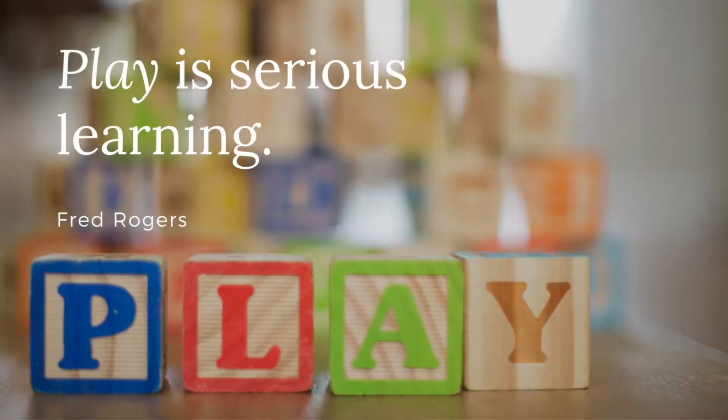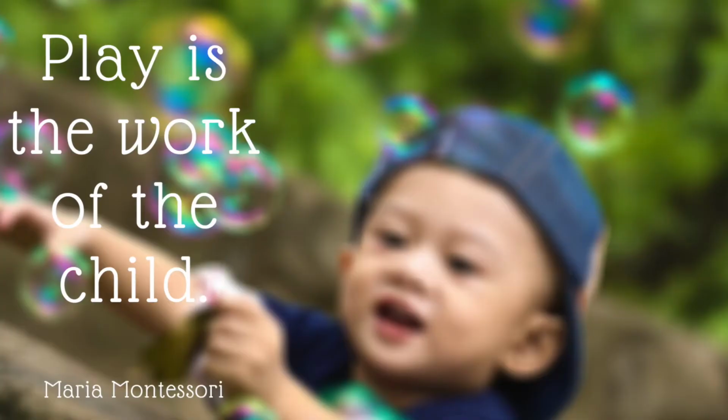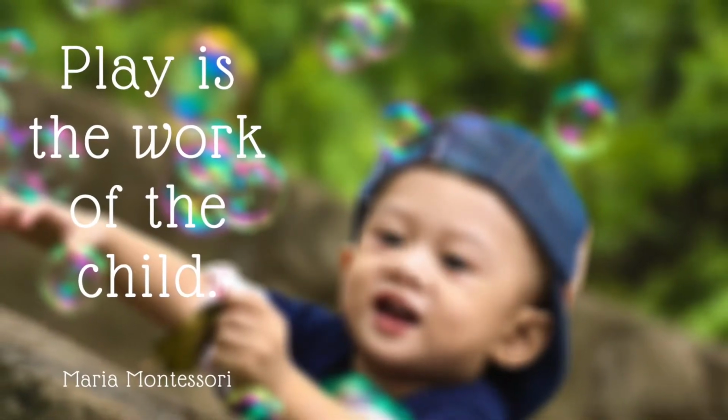And now to playing. It would seem so simple. Let the child play. Well, it is simple, but maybe in the 21st century we've made it a little more difficult. Think back to Fred Rogers again, where he said, play is serious learning. And that really is true, even though it doesn't sound like that. Children are supposed to play, and as they play, they learn. They learn a lot. Another famous educator was Maria Montessori, and she said, play is children's work.